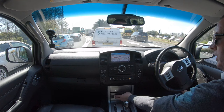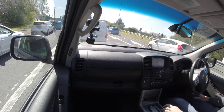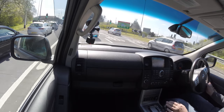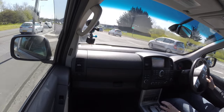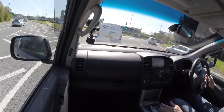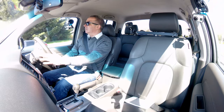We've got heated seats here. It's automatic, although you can shift across like so and use it as a manual or semi-automatic, really, not manual. So very, very handy vehicles, these. I'll just knock it back into automatic. Very handy vehicles.